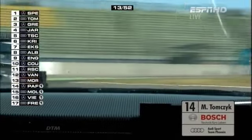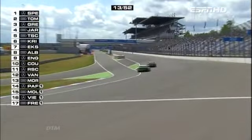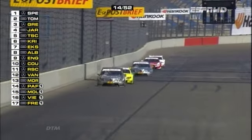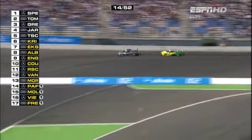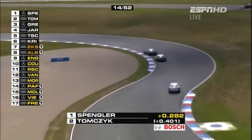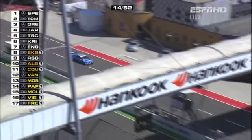Really, really interesting battle there, and Tomczyk getting ever closer. So Spengler, Tomczyk then, the 1-2 on track, neither in, both staying out there. And Tomczyk now very, very close, takes a look up the inside, thinks better of it, into that extremely tight turn 1. So just under 3/10 the difference between these two.